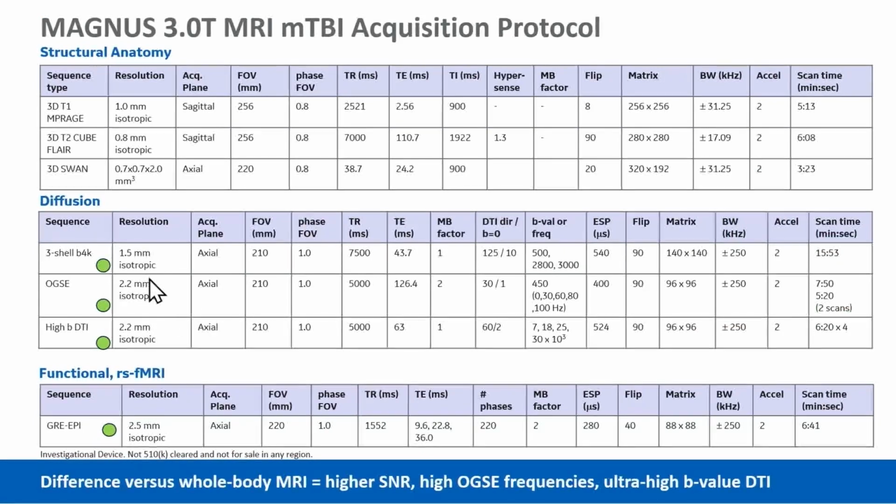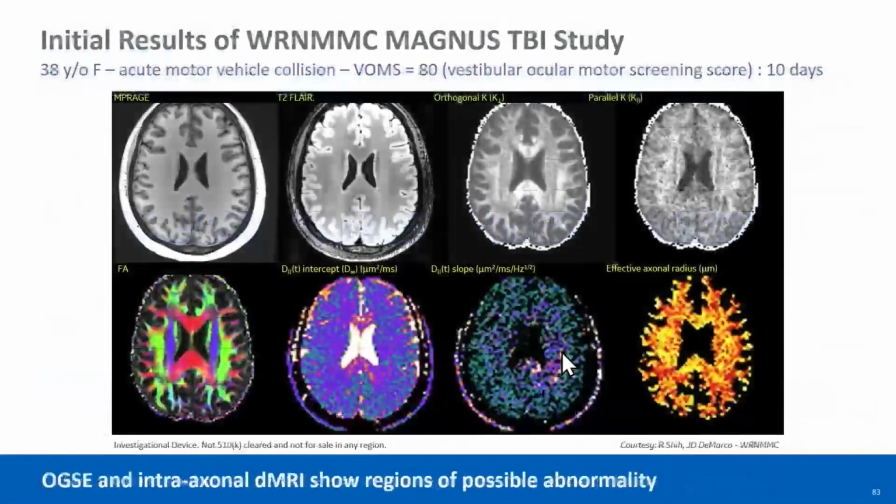We're going to focus on the middle rows here for our acquisition protocol, the diffusion-relevant sequences. We did a 3-shell DTI. Sorry, that's a typo right there. Went up to 4,000. We also did OGSC that I mentioned earlier. The resolution on that was 2.2 millimeters, and we did a B-value of 450 at 5 different frequencies up to 100 hertz. And for the high B DTI, intended to look at the intra-axonal compartment, as I mentioned earlier, those B-values range from 7,000 to 30,000.